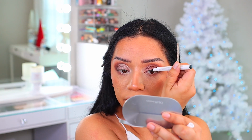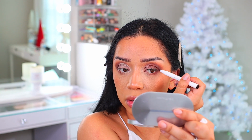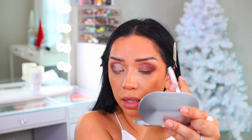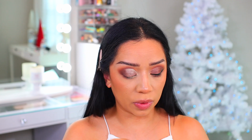As you can see, it's very pigmented. And then when I use it like this, I don't know, the day that I was using it, I was just having kind of a hard time getting in there. So there is the eyeliner. As you can see, it's nice. I like the formula. I just wish the actual tip was a little bit longer.